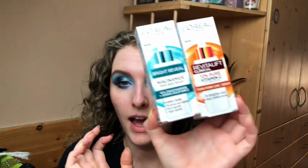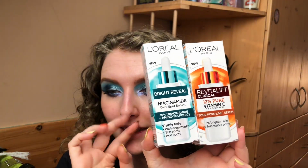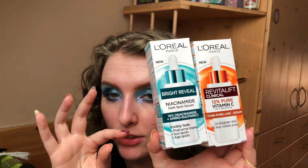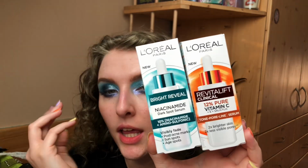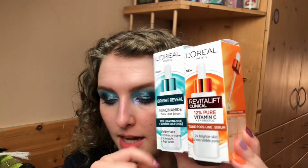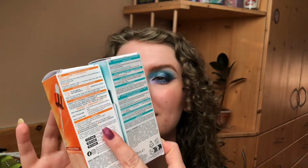And I have 2 serums, both are from L'Oreal. I filmed a quick Instagram and TikTok short video quickly going through these, and also this one and the sunscreen from this line, because I do really like this product. So if you want to see more close-ups of the texture and some stuff like that, it should already be up, and if it is up I will definitely link it down below.